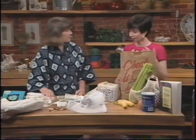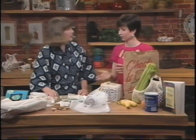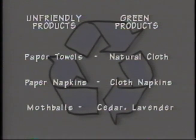And let's recap this entire list of these very simple ways to start going green. Some of the unfriendly products that we mentioned were paper towels, which can be replaced by natural cloth towels. And also, paper napkins can easily be replaced by cloth napkins. And mothballs are very bad and can be replaced by cedar chips and lavender.